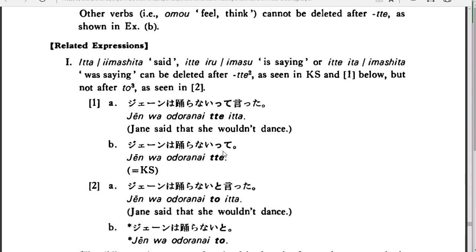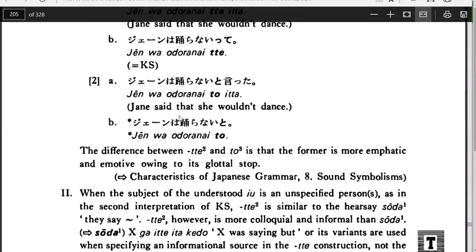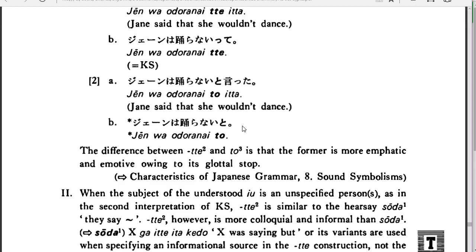And that can be deleted. So Jane wa odoranai te. Alright, but Jane wa odoranai to itta. Because if you said odoranai to, it sounds like you're saying Jane wa odoranai to, if she doesn't dance. That's what's going to be implied there.